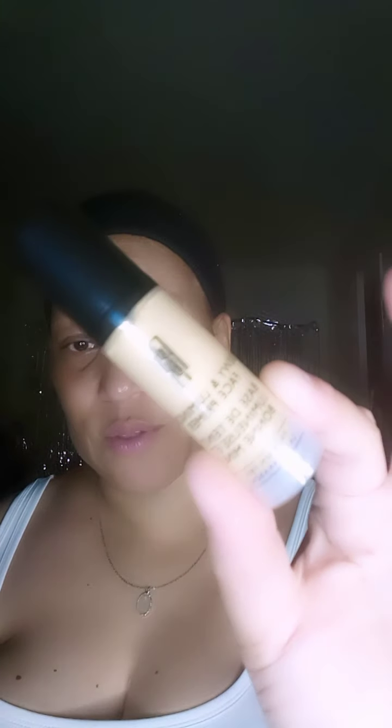Then I have the Black Radiance Dewy and Luminous Face Primer that I'm going to use. It's like a yellow golden shade. It's very unique. I'm very excited to try it. I believe that's all except for lipsticks. I do have 2 lipsticks. I'm not sure of which one I'm going to use. I used one of them yesterday, and I feel like that's the one I'm going to use, but you never know about me when it comes to lipsticks.